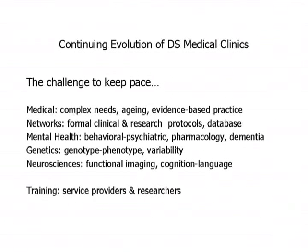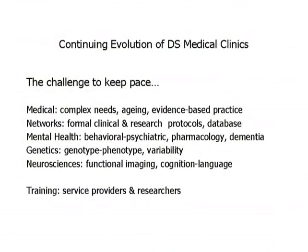We've been slow to develop evidence-based practices. I mean, we know intrinsically the benefit of doing thyroid screening, or we know the benefit of doing vision and hearing screening, but no one's demonstrated the economic impact of doing that screening. I mean, there's a general consensus that it saves money in the long term and that it improves health in the long term, yet the data apparently is lacking, and I don't think we can operate that way for much longer. We've been slow to develop formal clinical and research protocols and to develop a database from which to operate, and I think we're at a point where we clearly need to do so.